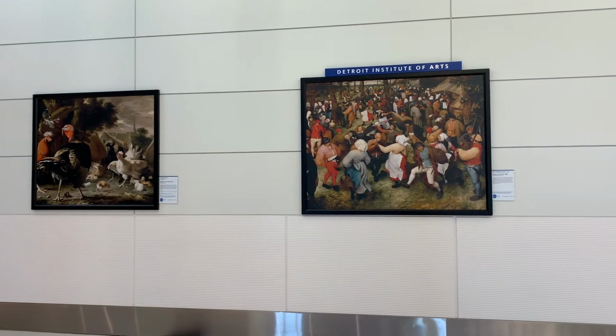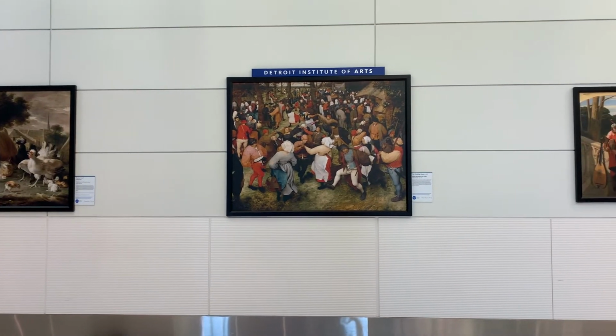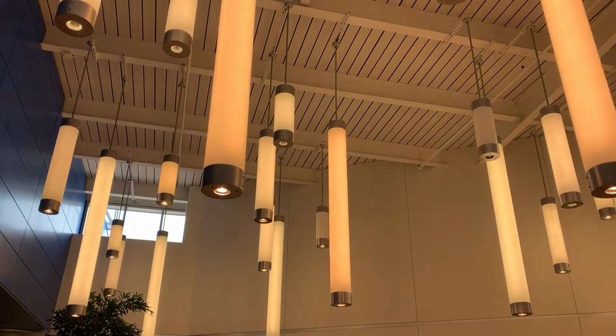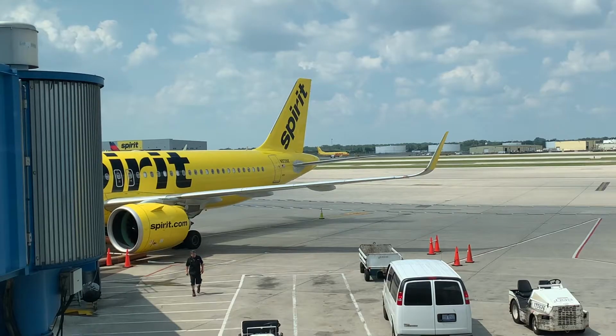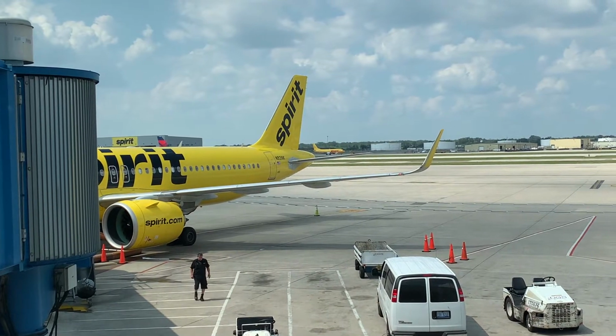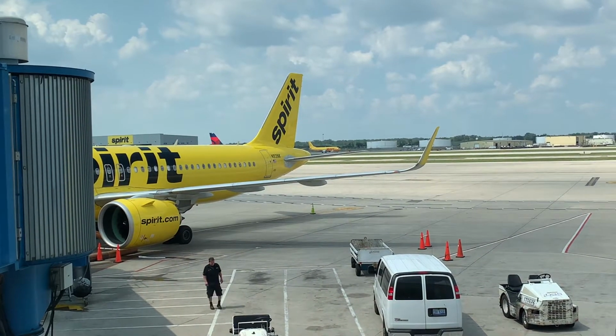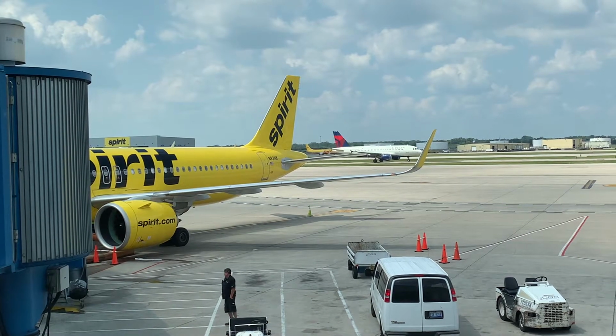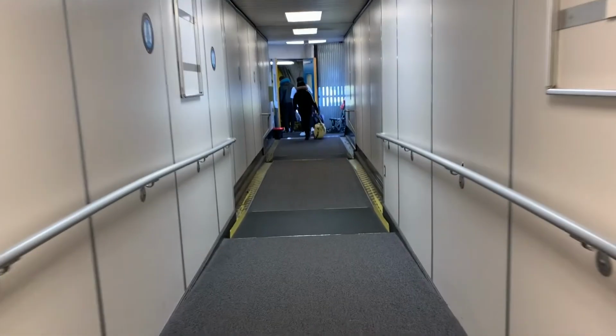Another interesting thing at this airport is the copies of artwork from the nearby Detroit Institute of Art. There are also these pretty cool lights. Then our plane pulled into the gate, a brand new A320neo that featured Spirit Airlines' newer livery. But soon it was time to board the plane.